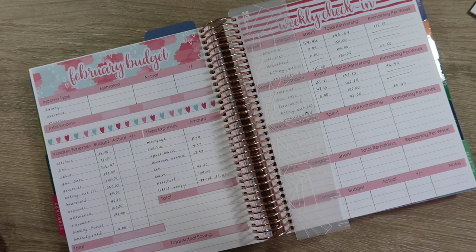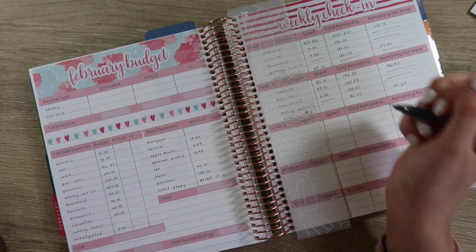I think the main thing is, when we go out to lunch, if it's just gonna be me or Jason, we should probably use our allowance instead of using the eating out money. That would be the best option. Sometimes we do that, sometimes we don't. It just kind of depends.